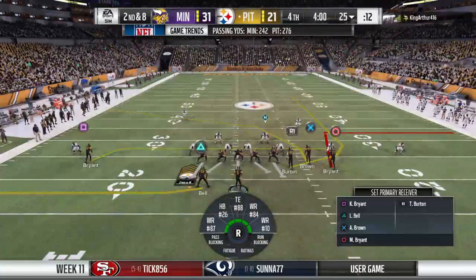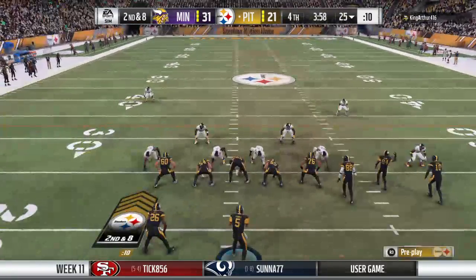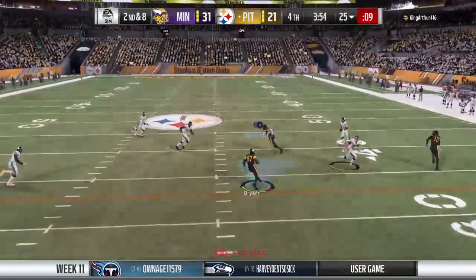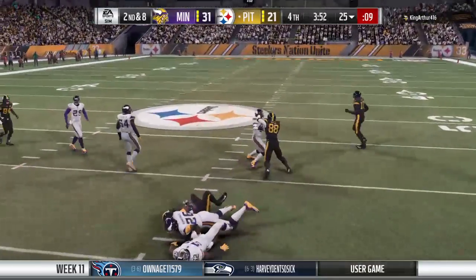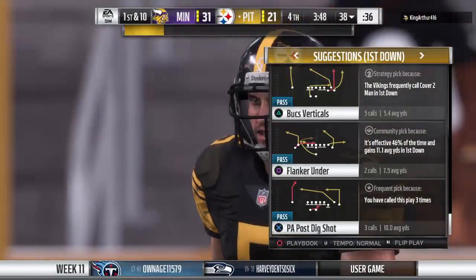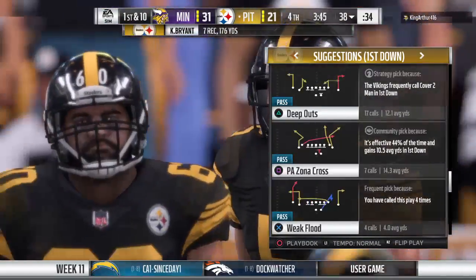Shift together here from the D-line. Back to throw. And Bryant's got it over the middle. And they're able to get this one across the 35. That one good for 14 yards and a Steeler first.